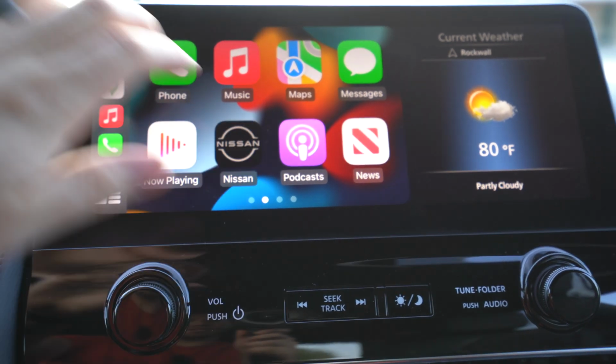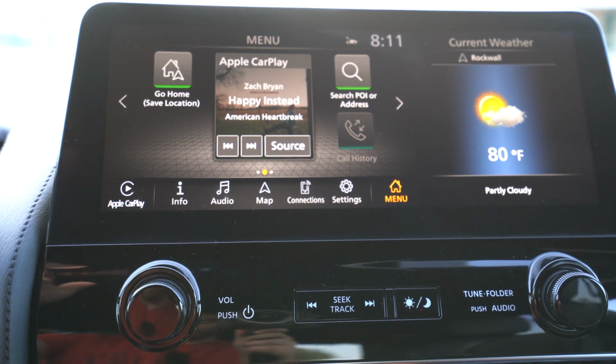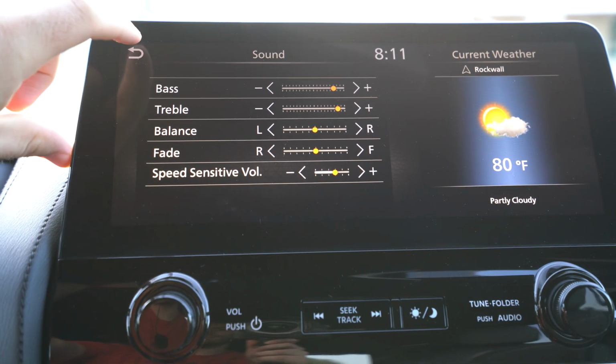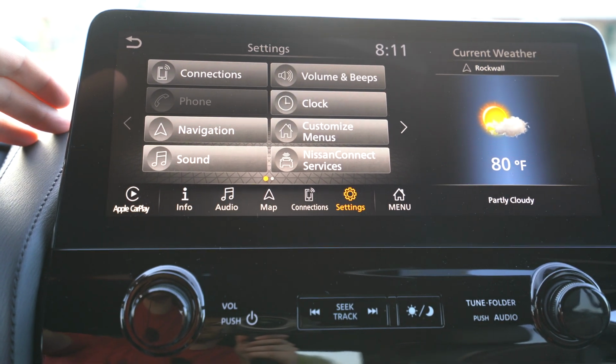Go back to the details on here. You're going to get anywhere from a 4-speaker to a 6-speaker, all the way up to a Bose 13-speaker sound system. And I think it sounds pretty good. It's not great, but it's better than nothing, and definitely better than a 4-speaker system on the base model.